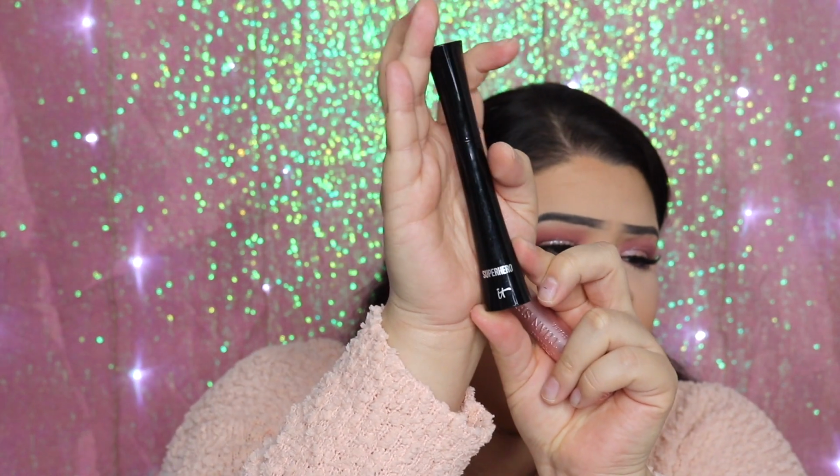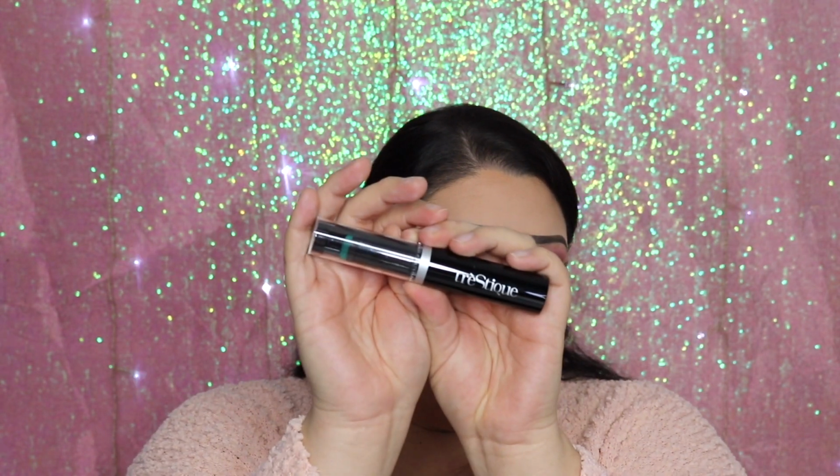The first one is the IT Superhero Mascara. The second one is the Too Faced Better Than Sex. And the third one is the Trestique Mascara. And I got all 3 of these in my BoxyCharm in different months.